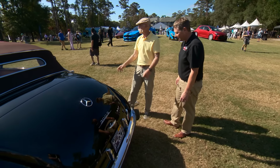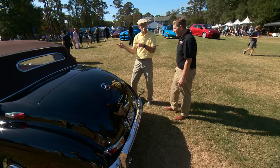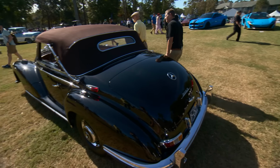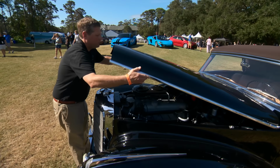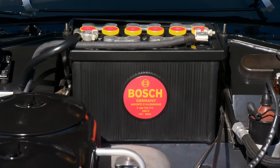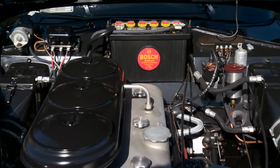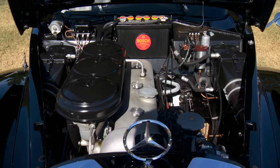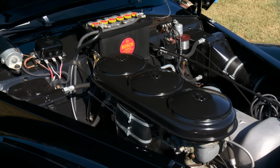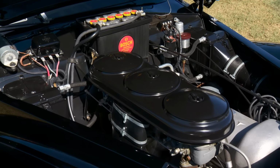Fool some people, yeah. So let's go see what powers this baby. Yeah, absolutely. Yeah, you have to do that carefully. Ooh, holy mackerel, that's beautiful. Three carbs? Triple carb, that was part of the S package. What are they? They're Solex. Are they Solex? Solex downdrafts, yeah, 2-barrel.